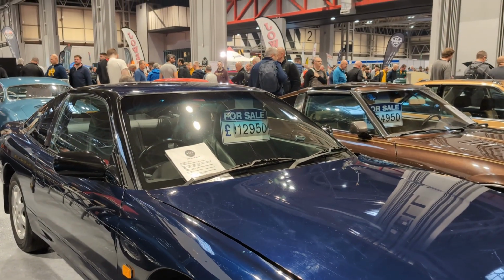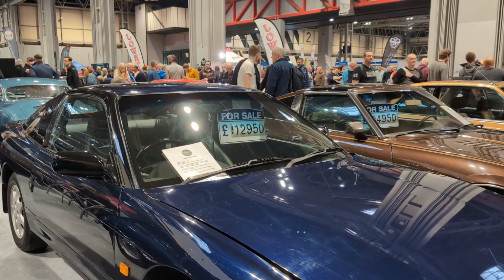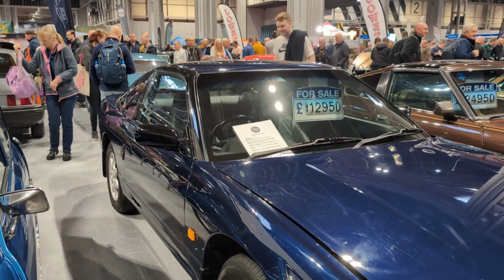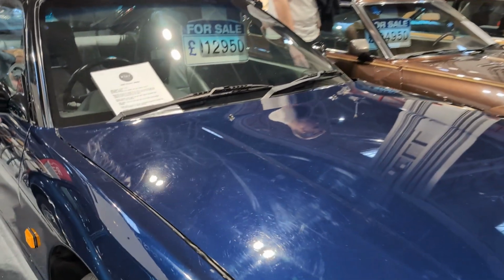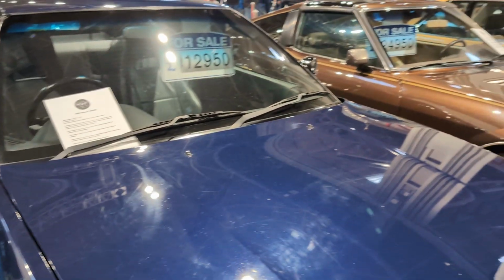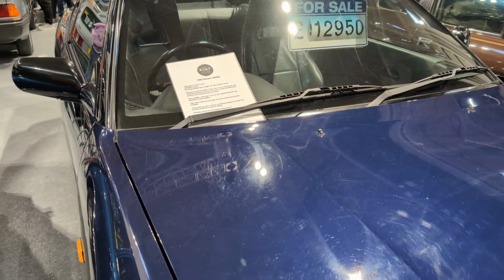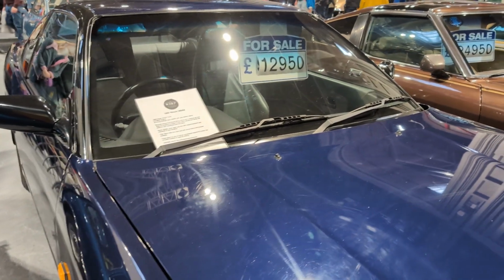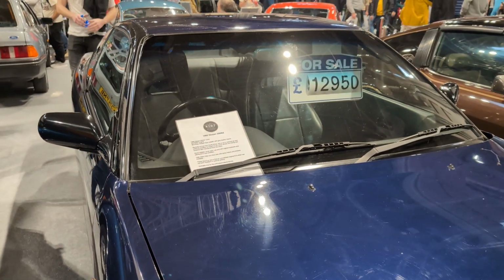I'm assuming the S is S chassis, because everybody obviously calls it Silvia, that's what it is. But yeah, 13 grand for what looks like a completely stock one. It's not even an SR20. With 103,000 miles, and they want 13 grand.